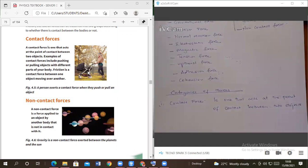this lady here is trying to push this stroller, the baby trolley, so that the baby can enjoy being moved from one point to another. So she's pushing that trolley, or pushing objects with different parts of your body. Pulling objects with different parts of your body. For example, you can pull a table that is in contact. Your hands must be in contact with that table so that you can pull it.